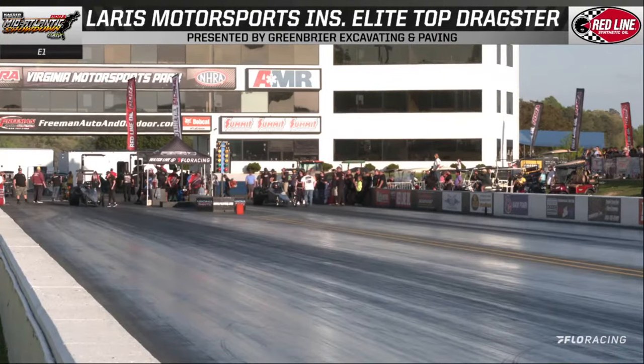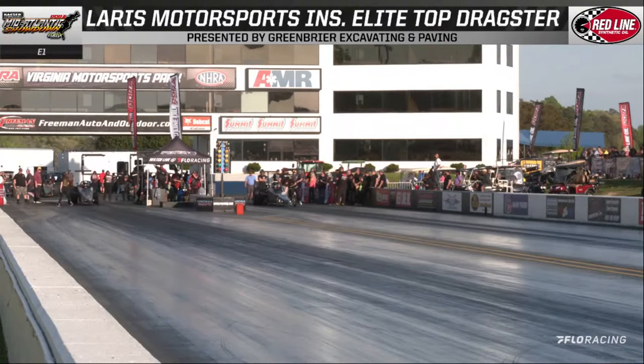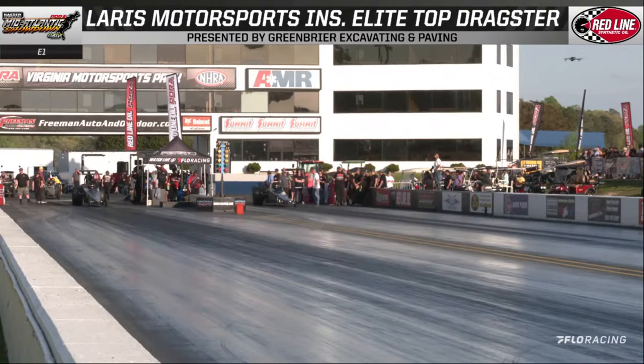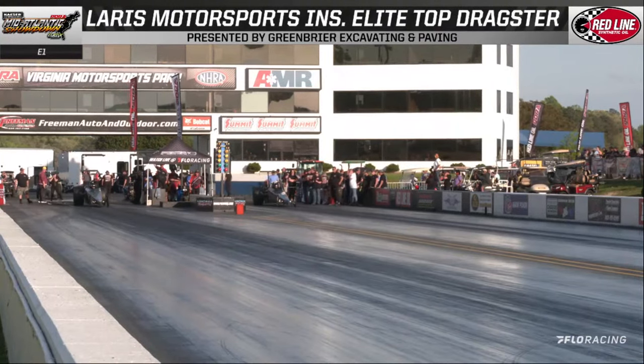Brian Anderson next up, left side of the racetrack out of Carson, Virginia. The 23 Race Tech dials in out of 376. And Larry Roberts on the right-hand side, past world champion for Roberts Equipment Repair. 2016 Race Tech dials in out of 382.